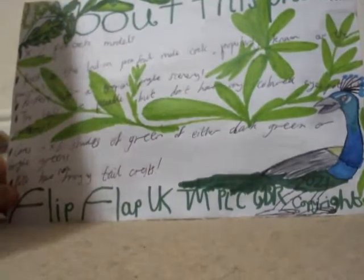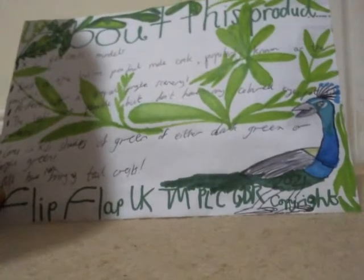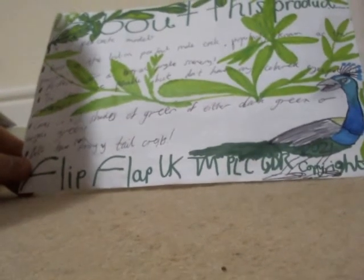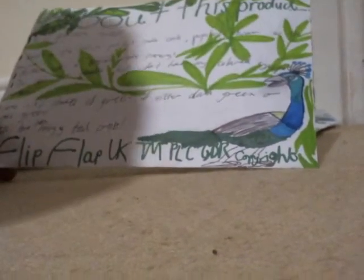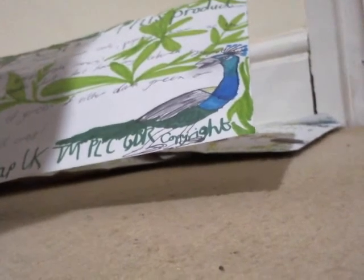I love these leaves though. And there's two peacock models there, and they're based on the Indian peafowl male, or popularly known as the peacock. There you go, it's perfect for a tropical jungle scenery. And those tails are poseable, but don't have any coloured eye spot patterns, which is okay. It comes in two shades of green, either dark or bright green. And both have non-fringy tail crests.